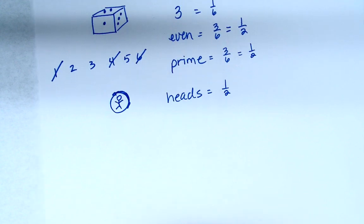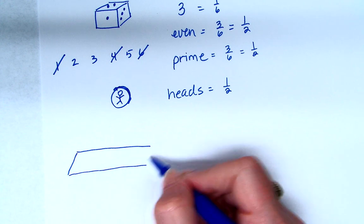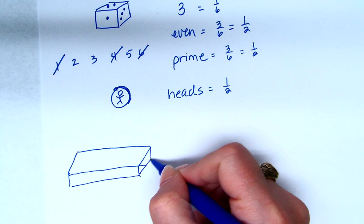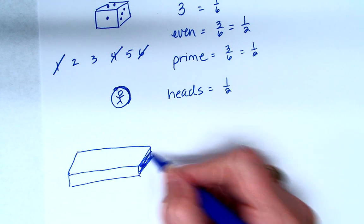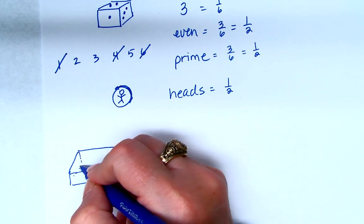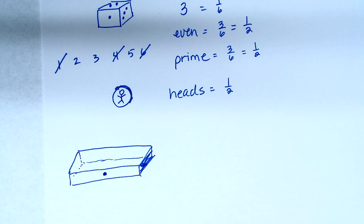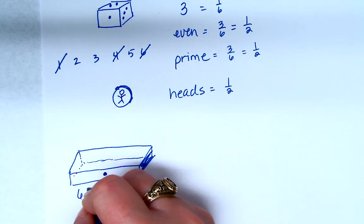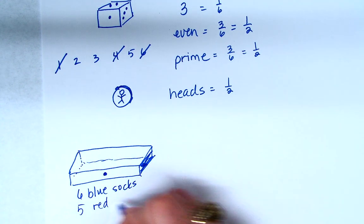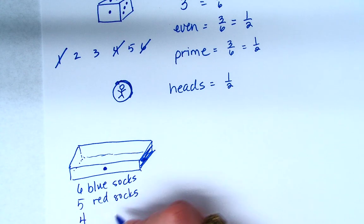Okay. Let's see. I have a drawer. Here's a drawer. That's a terrible drawer. Please don't judge my drawer. Ignore that part. We'll just shade that part so you can't see that. And I have a little drawer pull right in the front. In this drawer, I have a bunch of socks. And I have 6 blue socks. And I have 5 red socks, because I always have 1 red sock that just is lost. And 4 green socks.